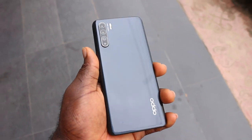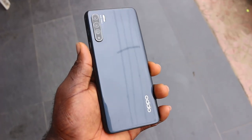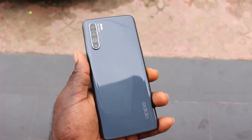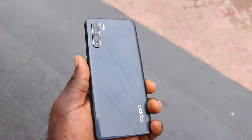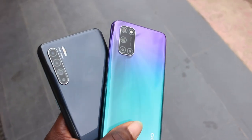For me, the Oppo Reno 3 design is quite impressive and matured. It weighs 170 grams with a thickness of 7.9 millimeters compared to the Oppo A92. It is very light to carry and also comfortable in your hand. This phone costs $393.